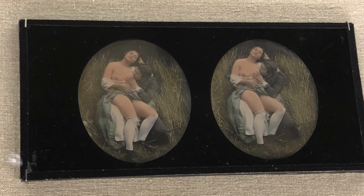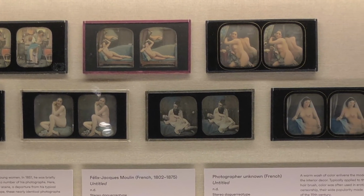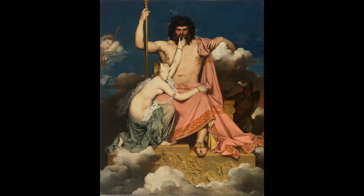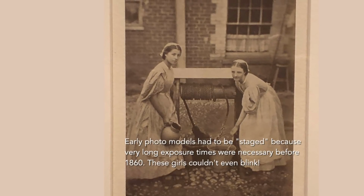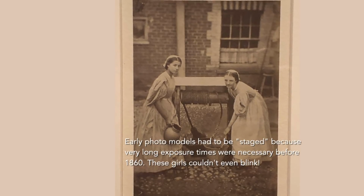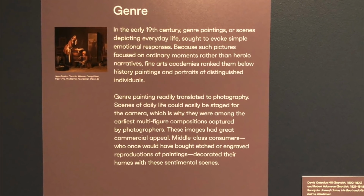The people in these pictures are clearly being directed to pose in a salacious manner. In fact, many, if not most depictions of people in art history and in early photography have a more or less self-consciously staged quality to them. In the genre section of the show, Don points out how that all began to change.